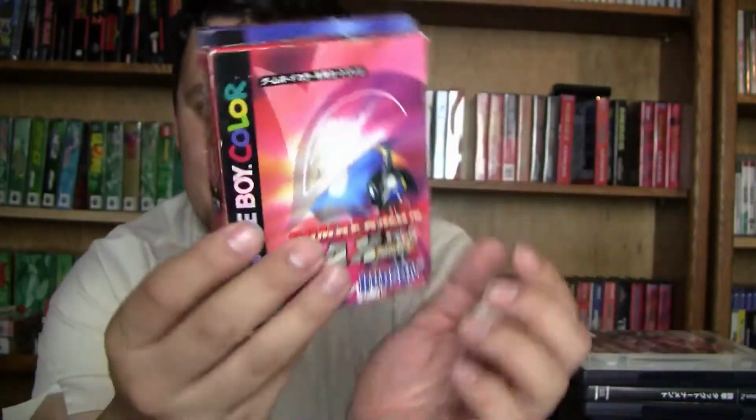Now, I don't know what the Japanese names are, but these were about 600 yen each. Both of them are in great shape. This one's a little bit more mintier than this one, but other than that, great games to check out. Looked up some gameplay footage and it looks pretty fun, so definitely had to add these to the collection.